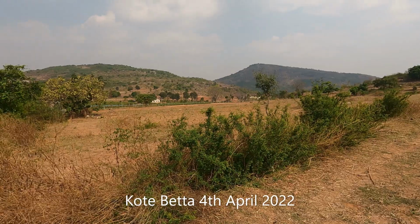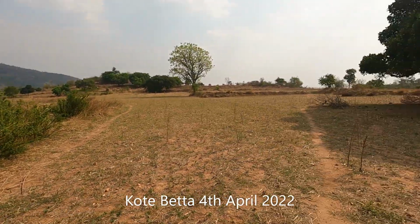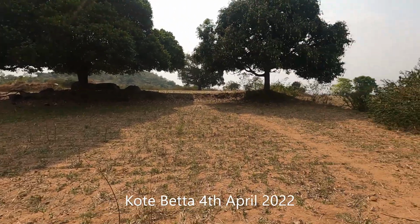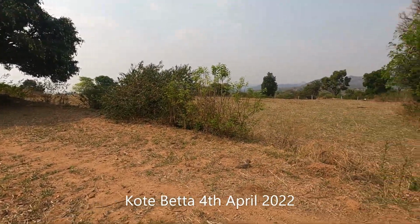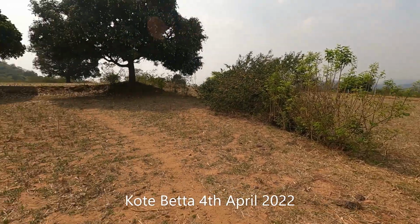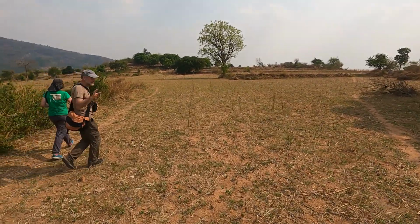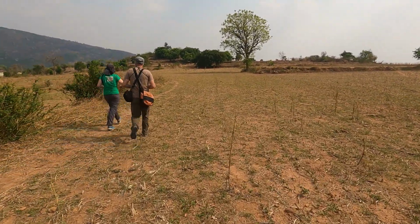Okay. All right, people. Good afternoon. We are on the way to a place called Kote Betta. We are in Narsim Devra Betta hill range. Right now, it's a nice open area. Again with Kristof and Yulia.